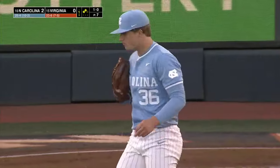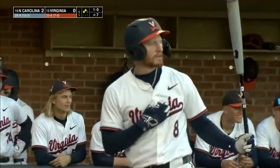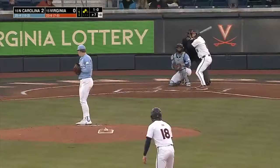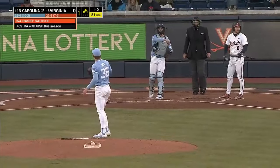Sauke ahead in the count. Great job right here, continuing to apply pressure. Folgerbo, a young guy right here. Most they get is one. Got to attack this strike zone. Got a dangerous hitter in Casey Sauke. Got to settle in right here, get back to the strike zone. 1-0, outside, low. It's 2-0.